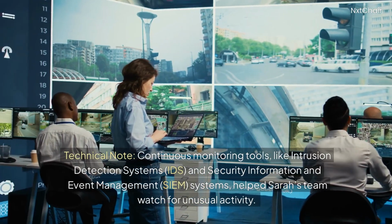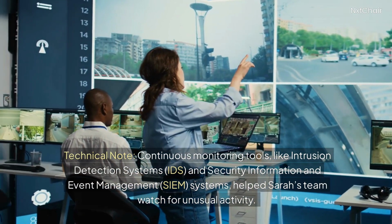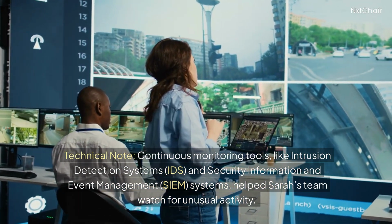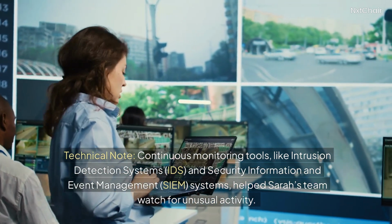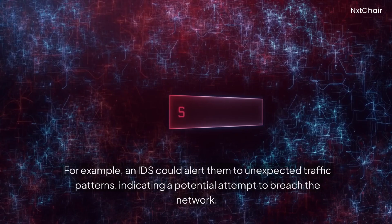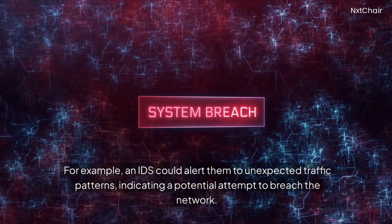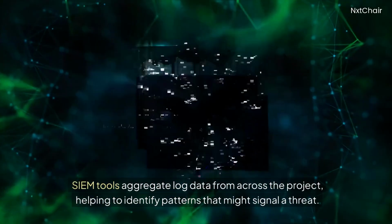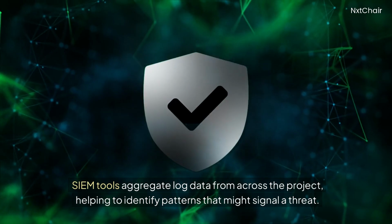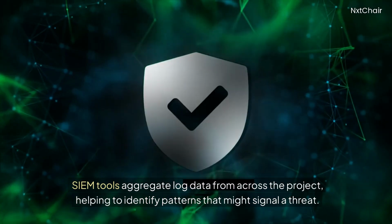Technical note: continuous monitoring tools, like intrusion detection systems, IDS, and security information and event management (SIEM) systems, helped Sarah's team watch for unusual activity. For example, an IDS could alert them to unexpected traffic patterns, indicating a potential attempt to breach the network. SIEM tools aggregate log data from across the project, helping to identify patterns that might signal a threat.